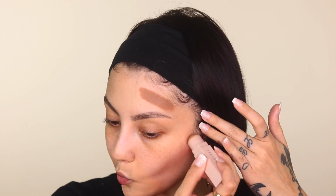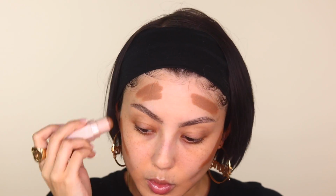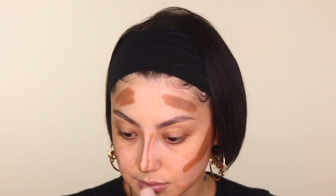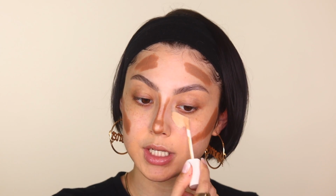Next, I'm gonna go ahead and take the Match Stix in Mocha. And yes, I'm very serious right now. By the way, I got the perfect nose contour down, so just ignore this and just know it's about to be fire. So stay tuned, okay? It's the first time I've ever got the nose contour 100% right. And then I'm gonna go in with concealer before foundation.